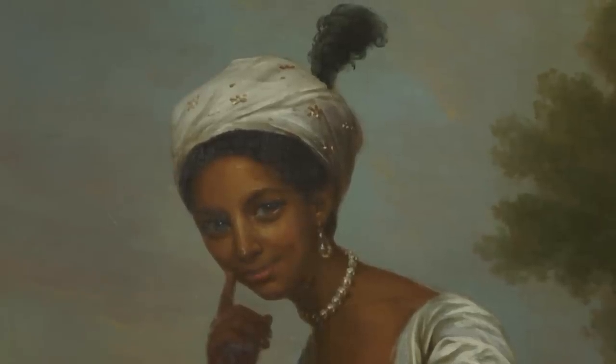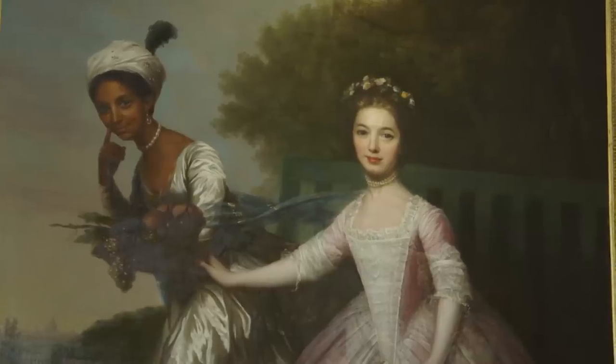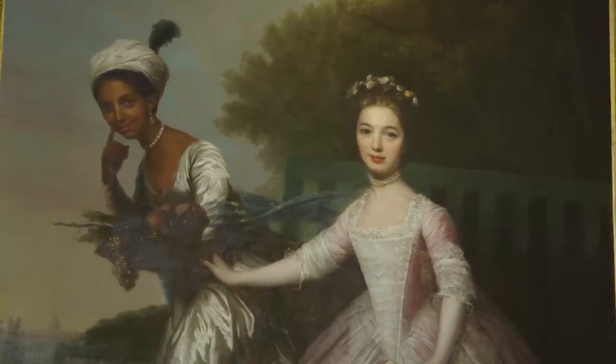When I look back through the history of Western art, what I'm inevitably confronted with is a lot of faces that look like mine, i.e. they're white. So what really drew me to this portrait of Dido and Elizabeth is the fact that it's so unusual to see a picture from this time that depicts a black subject and a white subject with equal status.